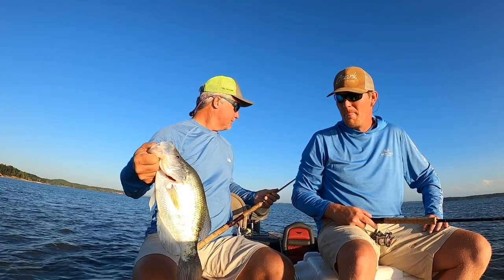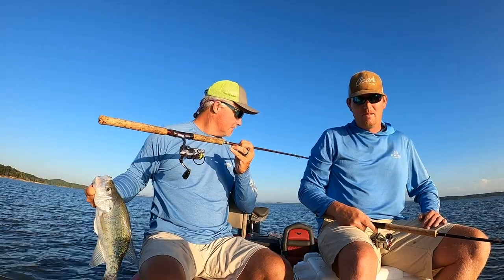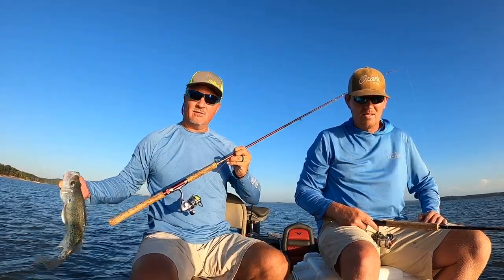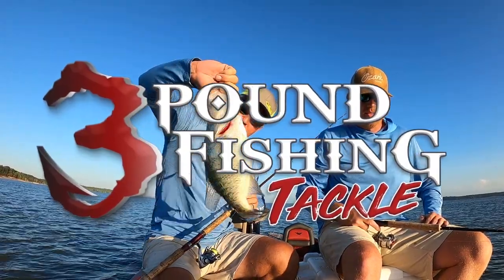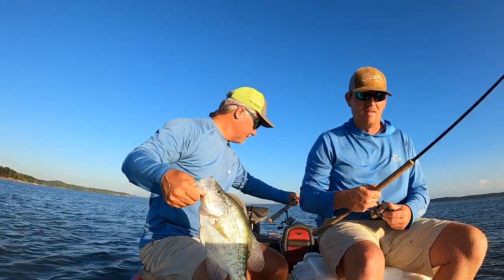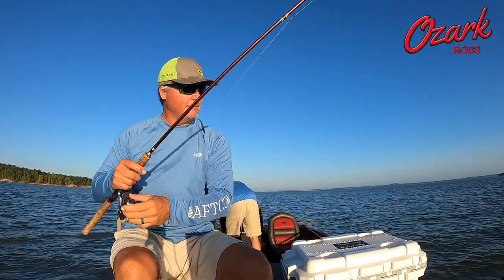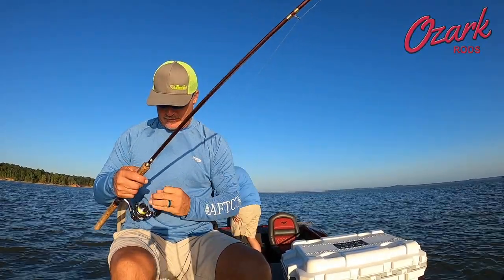Put the ruler on him. That's awesome. Yeah, buddy. 10 foot Optimized with a 1/8 ounce 3 Pound Fishing tackle head. Boat flipping with ease. That is a freaking pig. That's right. All right, so that's an Ozark Rod 10 footer, 3 Pound Fishing Elite Series.